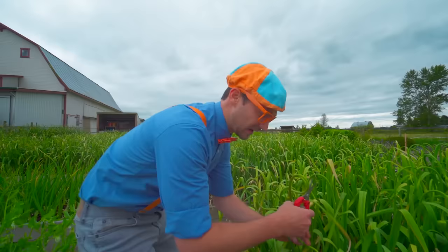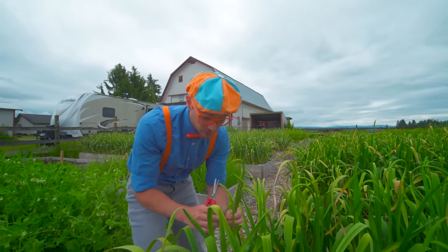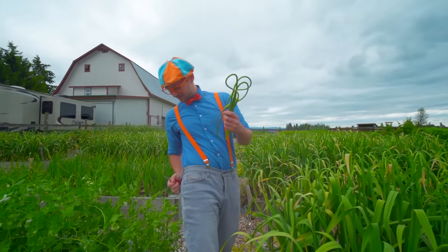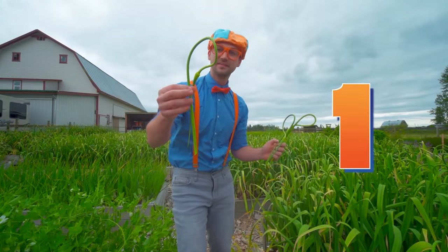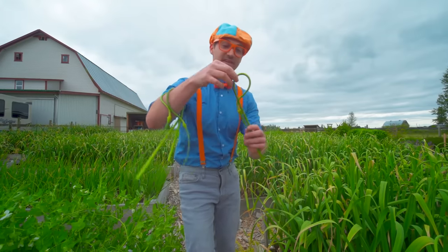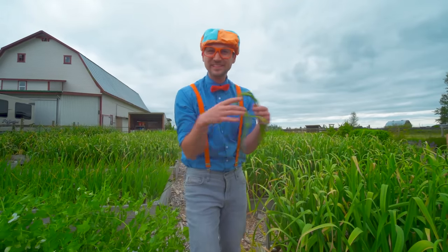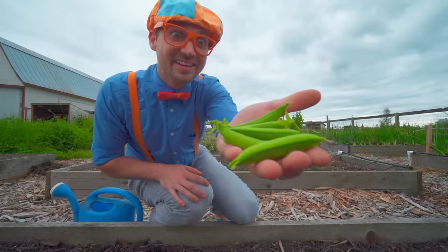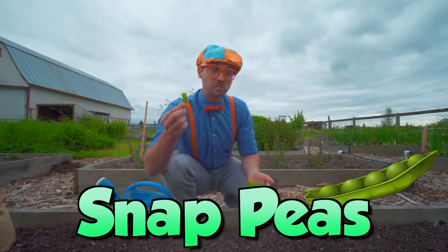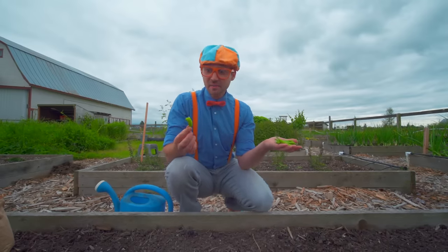Whoa! One great thing about this farm is that all the food and the flowers are organically grown. This is gonna be so tasty. All right. I think that's good enough. Let's count them. All right, we have one, two, and three. Wow, three pieces of garlic top. Yum! Ooh, these are called snap peas. And they're so yummy.